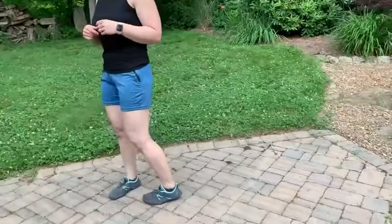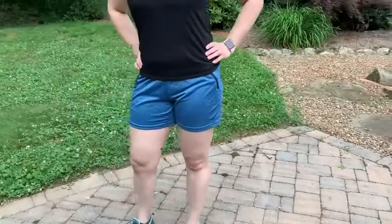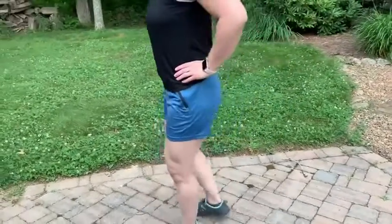So some of my favorite features about these shorts are: one, super light. Check out this material. It's incredibly airy, it's stretchy, it flows really nicely. It's quick dry, so they literally dry in no time at all. And they're so comfortable. Since I have gotten these shorts, I've literally worn them probably every day.